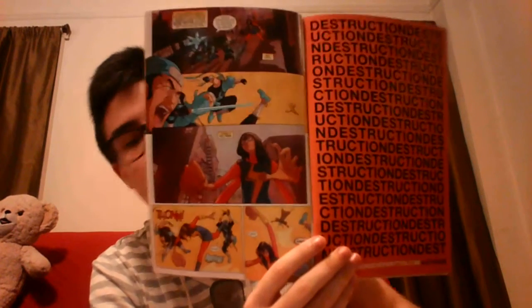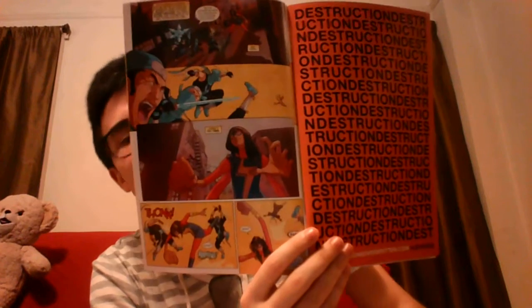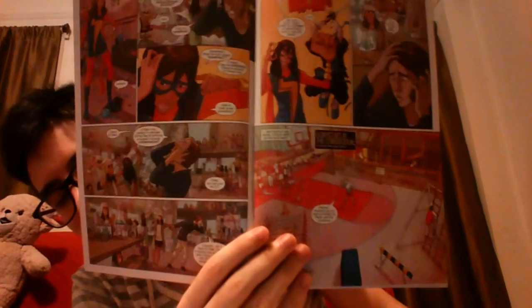So last issue we had Bruno create a whole bunch of clones of Miss Marvel, and so now we see the next day Kamala is just doing full-time superheroing, letting her clones take care of the school and family stuff. But of course things go awry because there are way too many clones, and they're not all that bright. They're kind of dumb.